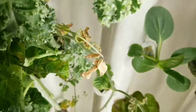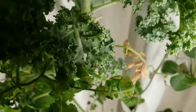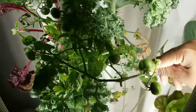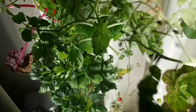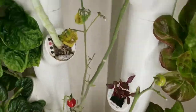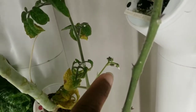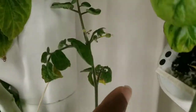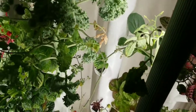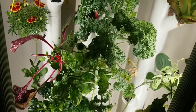And then over here on the other branch, if I can try to bring it up into the camera, on the other branch, we've got a ton of tomatoes here. And then down here, we've got some tomatoes. And then back here on another branch of it, we've got some tomatoes coming in here. So this tomato plant is producing like crazy, like for real.